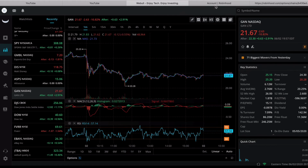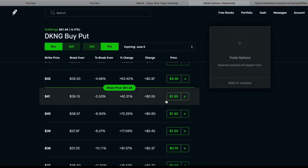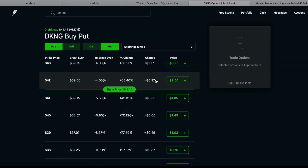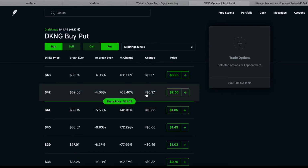Let's take a look at what they are going for at the moment now. Puts became very profitable, 60% change, an additional $97. 97 cents per contract, but remember we multiply this by 10, so $97. Really, really good stuff for anyone who bought puts today in the morning before the market.